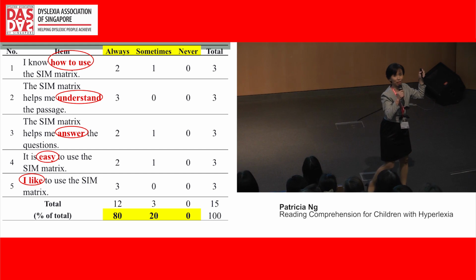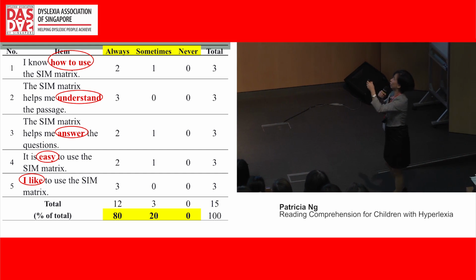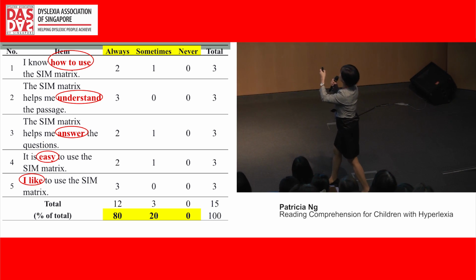They gave me 80% always positive for how to use, how to understand, answer questions, easy to use, I like it. So, only 20% is sometimes.